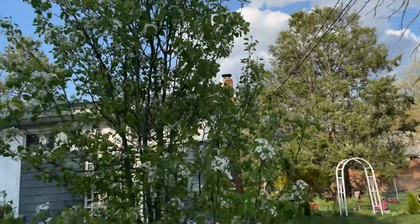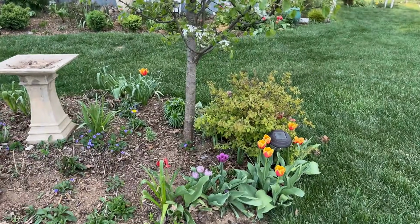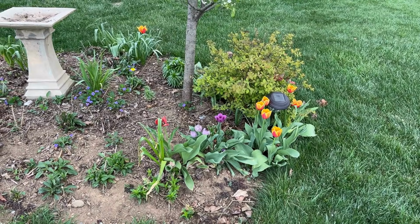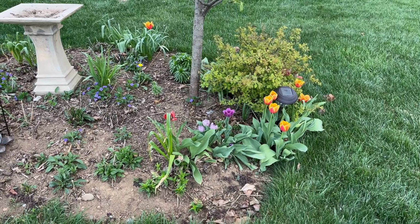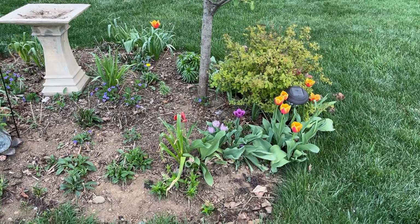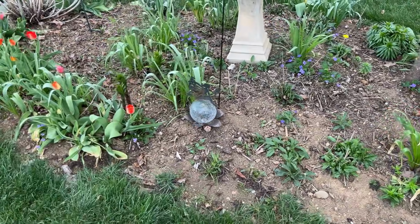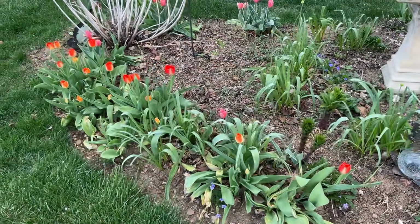It's a small tree and it's in the middle of the pollinator bed. The bees love it. Love it. It offers a really good nectar source for the bees. Alright friends, I hope you enjoyed this video, but I wanted to bring you along and just show you what's going on in the front before these beautiful tulips become spent blooms.